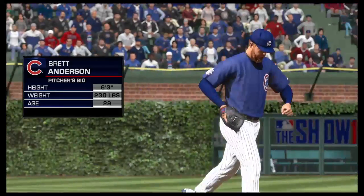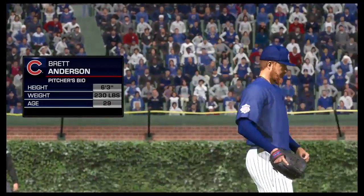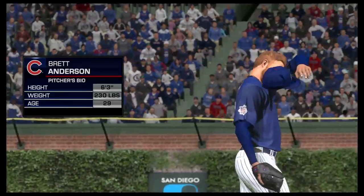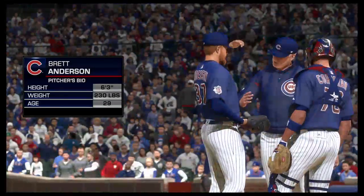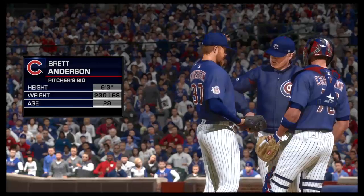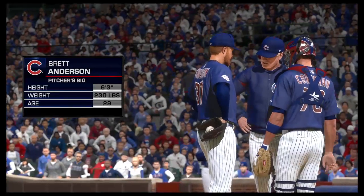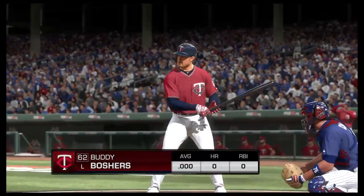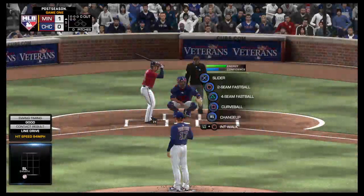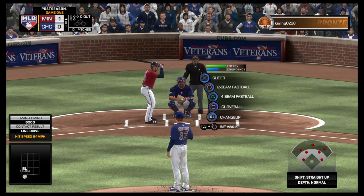Brett Anderson, a southpaw standing 6'3", gets the ball now out of the bullpen. Brett Anderson. This change defensively for the Cubs. Now playing left field, number 27, Addison Russell. Now at the plate, Buddy Bashirs. First at bat of the game for him here in the 5th, as he was a late entrant into this one. Bashirs.